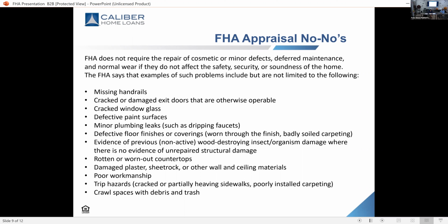Cracked or damaged exit doors that are otherwise operable, right? Maybe you had an angry teenager punch the door and now there's a little crack, but they're going to want that door replaced. I mean, how easy is it to repair that? DIY, there's YouTube for that. Let's get creative. Cracked windows, right? All the windows have to be good, there can't be cracked windows. Defective paint surfaces, so the paint cannot be peeling.